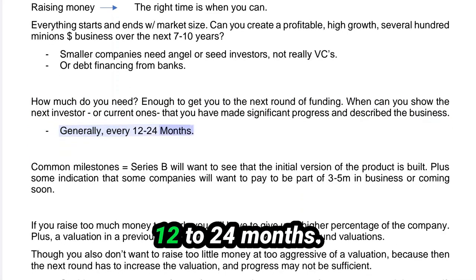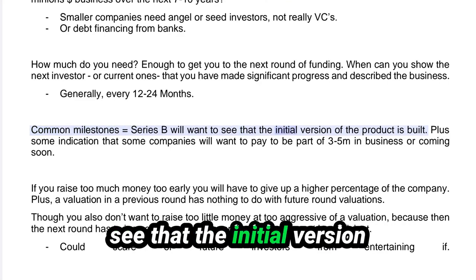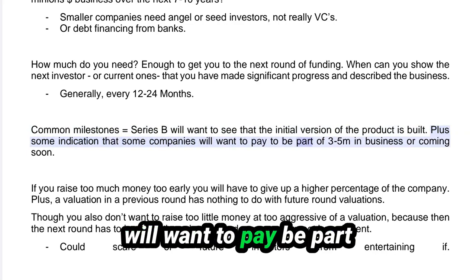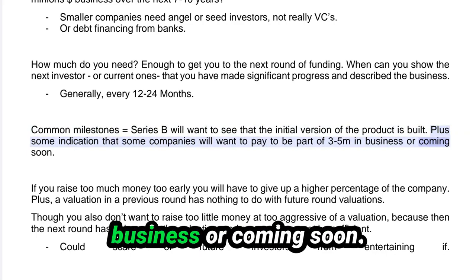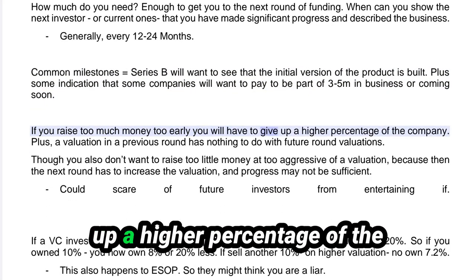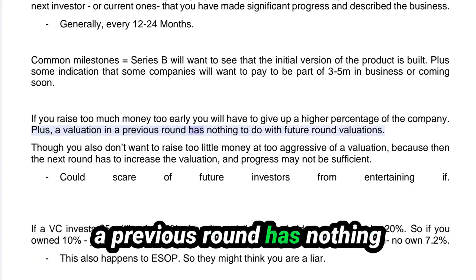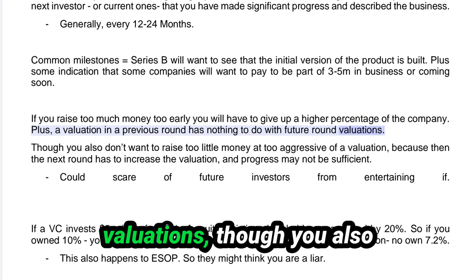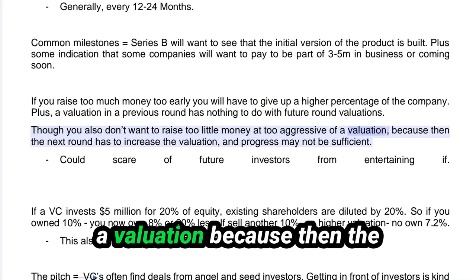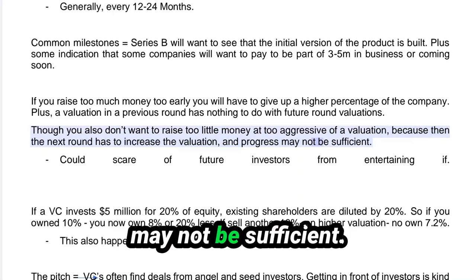Generally, every 12 to 24 months. Common milestones: Series B will want to see that the initial version of the product is built, plus some indication that companies will want to pay to be part of it, with 3-5 customers in the business or coming soon. If you raise too much money too early, you will have to give up a higher percentage of the company. Plus, a valuation in a previous round has nothing to do with future round valuations. Though you also don't want to raise too little money at too aggressive a valuation, because then the next round has to increase the valuation, and progress may not be sufficient.